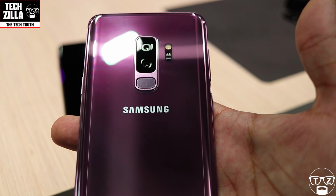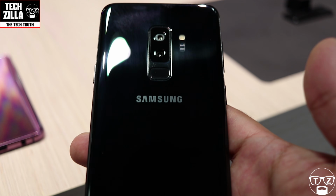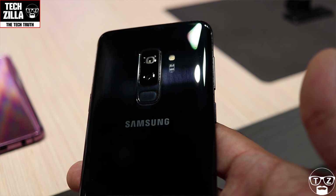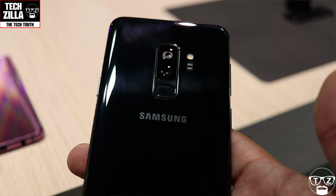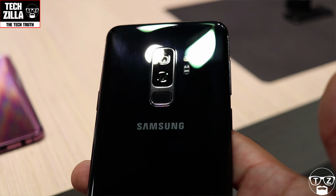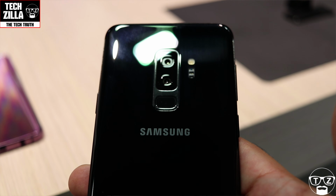And of course, the last one is Midnight Black. Midnight Black, you can't go wrong with it. I didn't want a Midnight Black S9 Plus this year because I've got a black S8 Plus. Even though it's classic, you can't go wrong with it. It looks very stealthy. I would say that's probably very nice for someone who doesn't want that sort of bling to their device. My favorite, if I had to be pushed, as I said, is Lilac Purple.